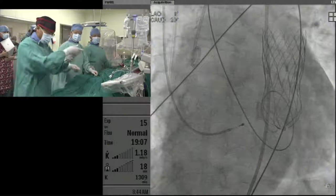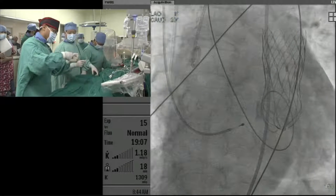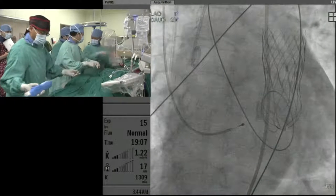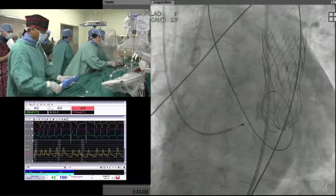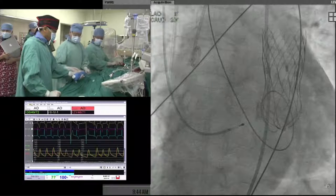Now, okay, so the valve is ready. The 21 millimeter valve is ready. We try again. I think the question was about the outflow of the old valve, but it should just move aside as long as they don't pull the wire back and have to recross the valve. It should be okay.